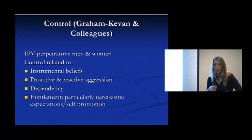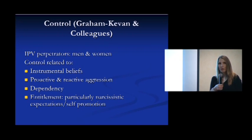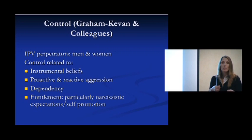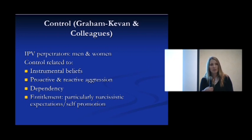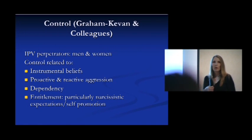And what we found almost invariably is there is no difference between men and women's associations with their controlling behaviour and different variables. So instrumental beliefs about aggression relate to men and women's controlling behaviours. So people who believe, I use aggression to get my own way, to make them do X or Y. Expressive beliefs about aggression also. So people say, I've lost my temper and I lashed out. The same relationship between controlling behaviour and these beliefs holds for men and women. Proactive, reactive aggression is similar to instrumentality and expressiveness, a different way of looking at it. Again, the same. Dependency is related to controlling behaviours in men and women.